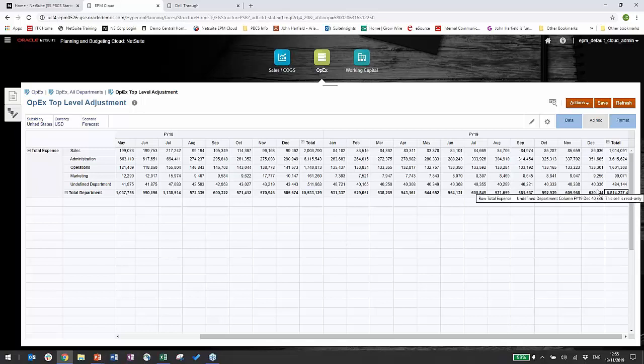I'm sure this is being recorded. For those of you that don't believe me, you think it's a trick, you can always jump backwards and forwards and see all of the numbers in this grid change as well. Believe me, it's happened in the background. You can do grid spreads in UpX. You can also do them in sales and Cogs as well.